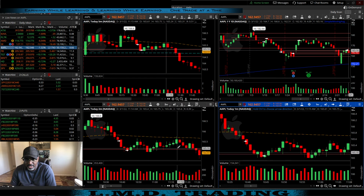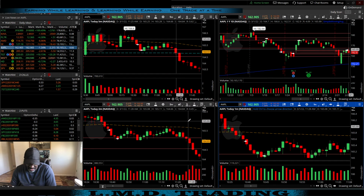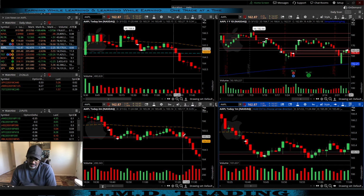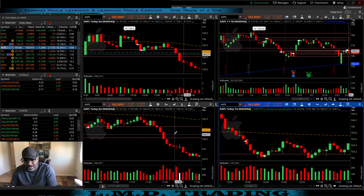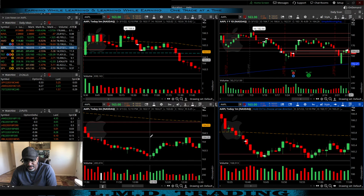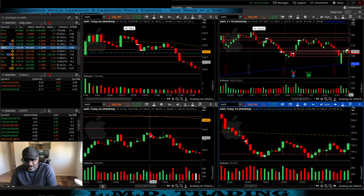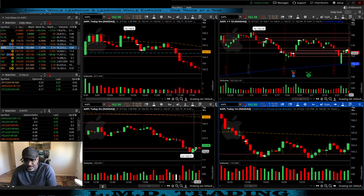And look at what it did. It just kept bouncing. And then all you're doing is waiting until it breaks out of one of those sides if you want to get back in. So with this one here, it broke straight through the bottom and just kept going. And look at it. It's still going. And just like AMD, 6 minutes ago, it set the low of the day.